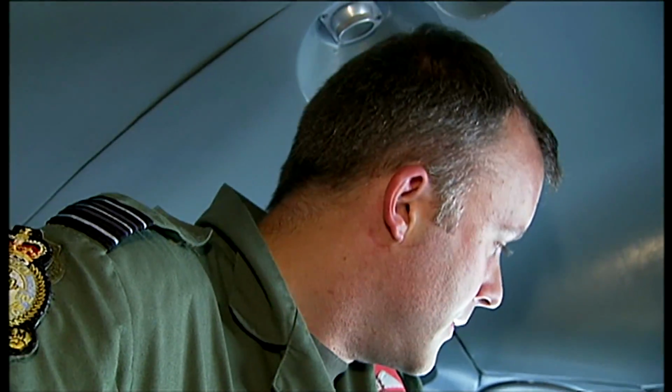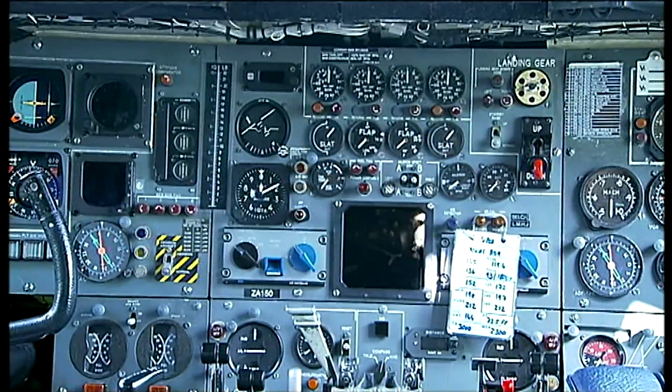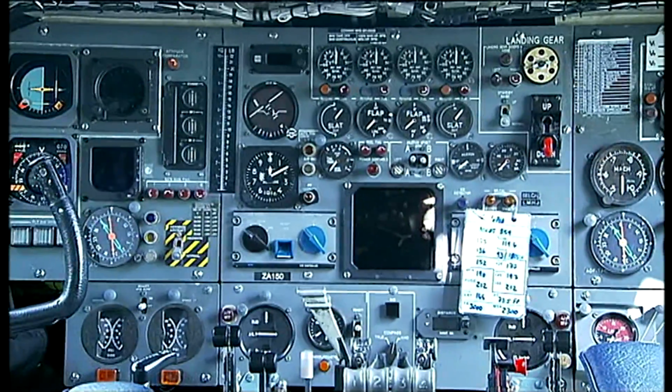At the controls today, squadron leader Tim Kemp, making his final flight as an RAF pilot. Yeah, it is quite emotional, but the nice thing is knowing that the aircraft's actually going to be preserved and going to a museum, so hopefully in years to come I can bring my family back and show them the aircraft that I've flown.